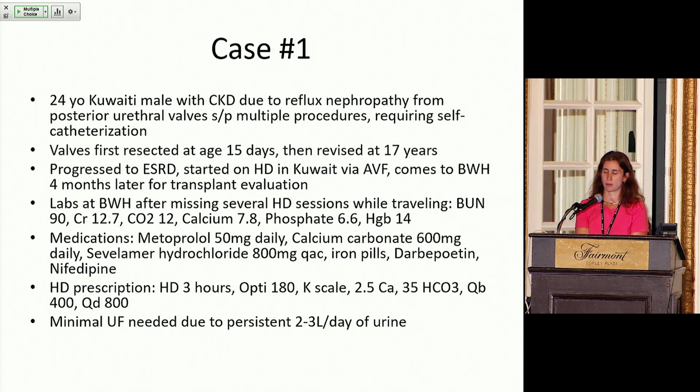The first case is one I saw taking care of dialysis patients years ago. A 24-year-old Kuwaiti male, history of chronic kidney disease due to reflux nephropathy from posterior urethral valves. He's status post multiple procedures requiring self-catheterization. His valves were first resected at 15 days of age and then revised at 17 years. He progressed to ESRD. He was started on dialysis in Kuwait via an AV fistula, and he came to the Brigham 4 months later for a transplant evaluation.